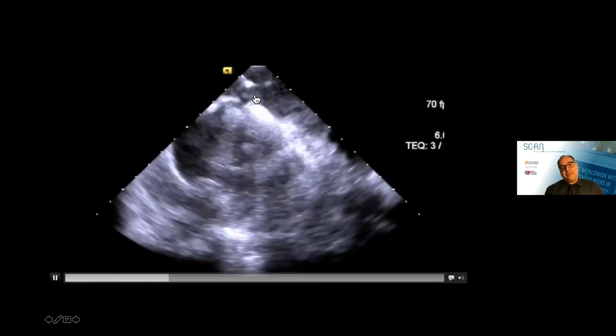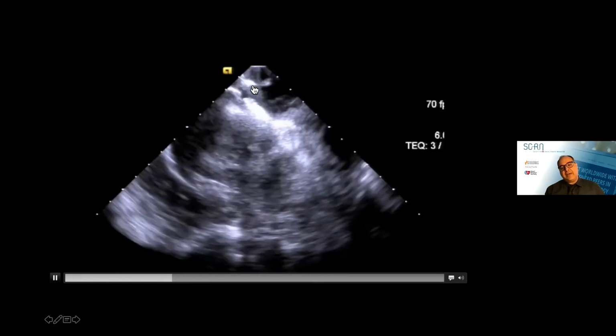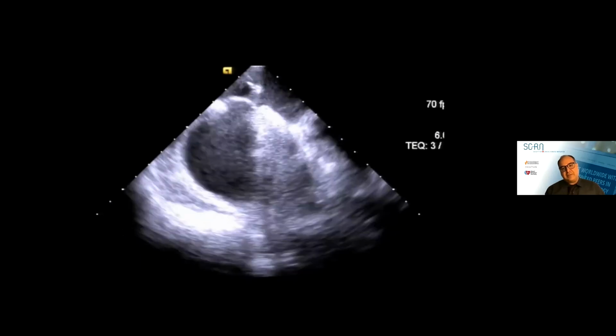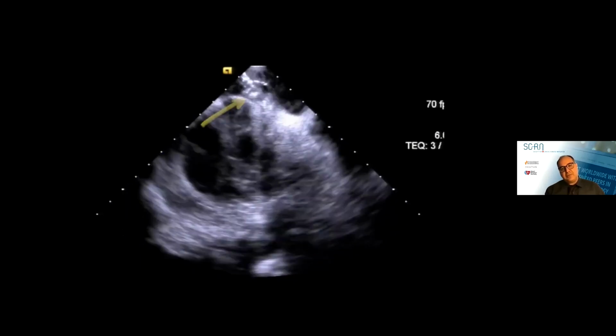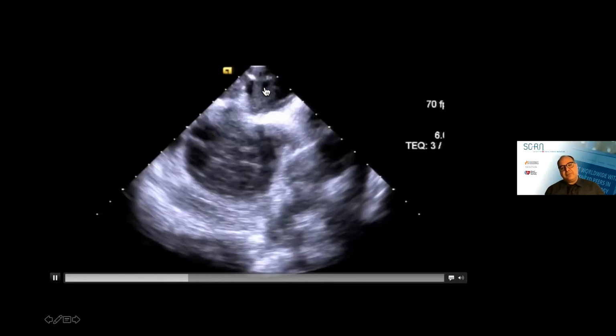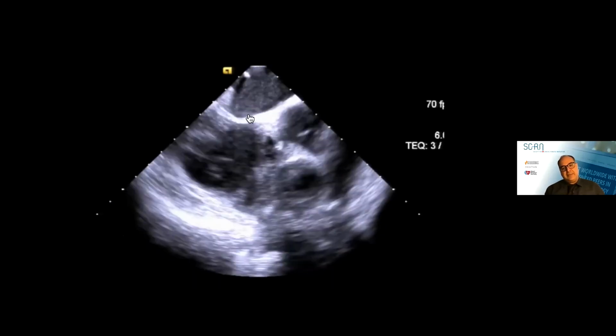You will not pull the sheath down because you will tangle with this. You have to untangle it while it's in the SVC. And the way you do it is just a slight clockwise rotation and the counterclockwise, you see, it was released from the atrial lead. So now we can gently pull it down, and it will tent the intraatrial septum.